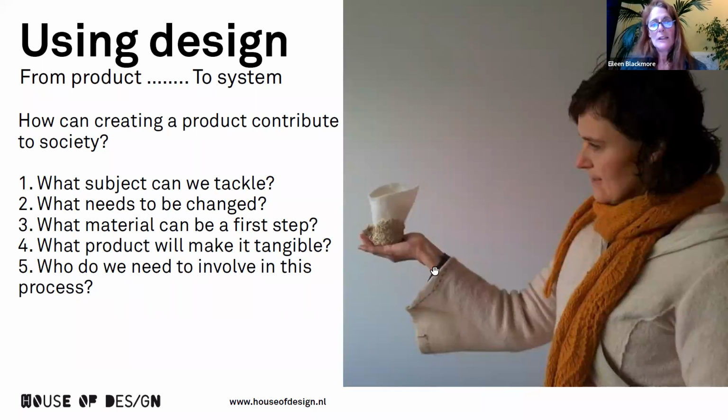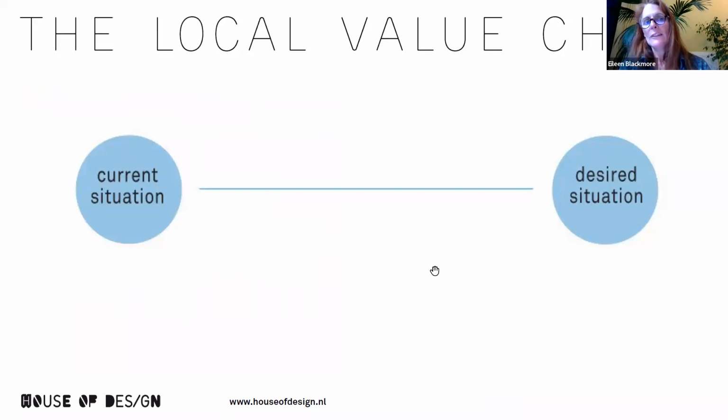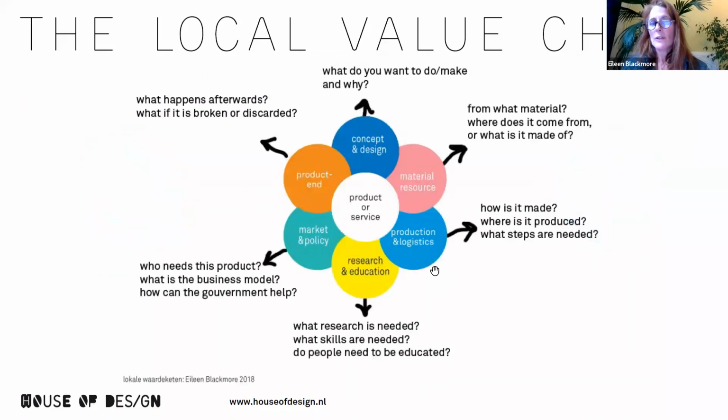And for this, I developed a value chain model, a local model that I created in all these projects that can help me define the project layout, but also all the stakeholders that are necessary. So how can we create the steps from the current situation to the desired situation? So this is the basics of the model that we use. So what kind of product or service can we create to make this system change? So we're going to create a product. Okay, why, and what is the story?